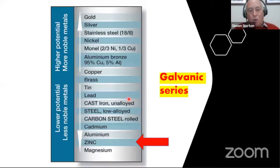Now, at the root of all protection of corrosion of galvanizing is the galvanic series. This is a simplified version. It's normally recorded and measured in seawater at 25 degrees centigrade. And if you look on the table, you'll see that at the top, gold, silver, platinum's not in there, but platinum would fit in there.